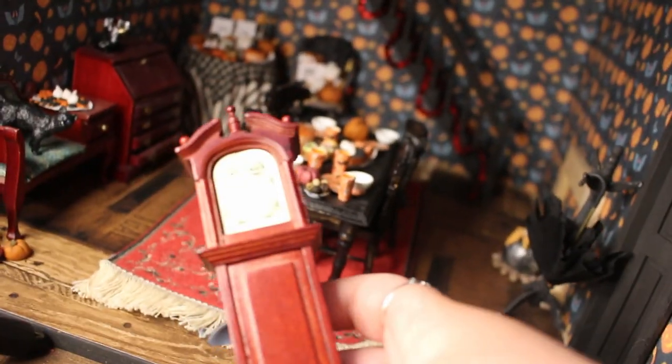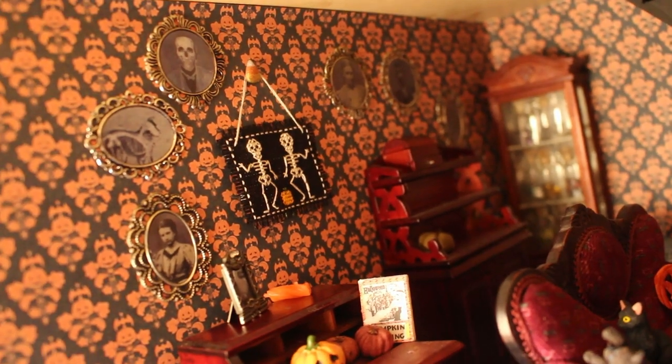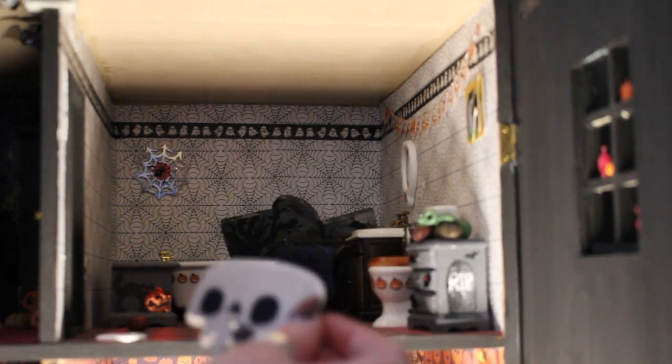I also have this grandfather's clock, which I forgot actually goes on this level. Just to show you, that's the little cross stitch and the spooky picture that's on the wall. Right, next we have the spiderweb themed bathroom. You can really see that I have not done anything with the ceiling in here. So again, in here I've got another one of these skulls, which I think is meant to be a bath mat. Again, let's just drag everything out that seems to have fallen.